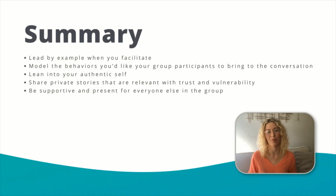Lead by example when you facilitate. Model the behaviors that you'd like your group participants to bring to the conversation. Lean into your authentic self. Share private stories that are relevant with trust and vulnerability, and be supportive and present to everyone else in the group. If you find facilitating daunting or difficult at first, take heart.